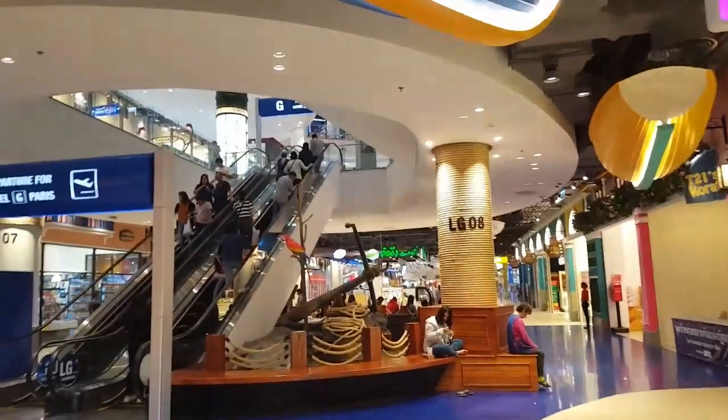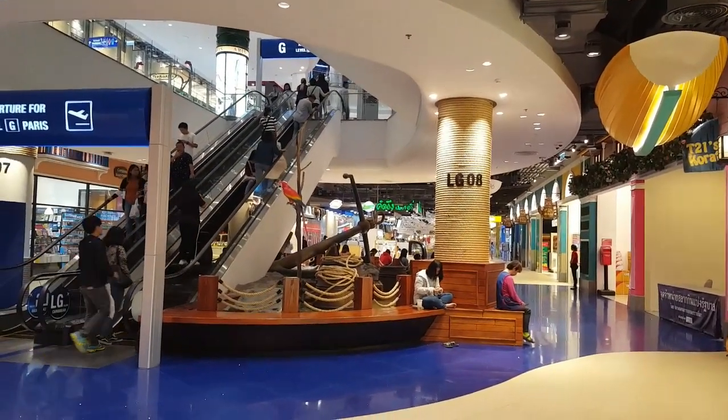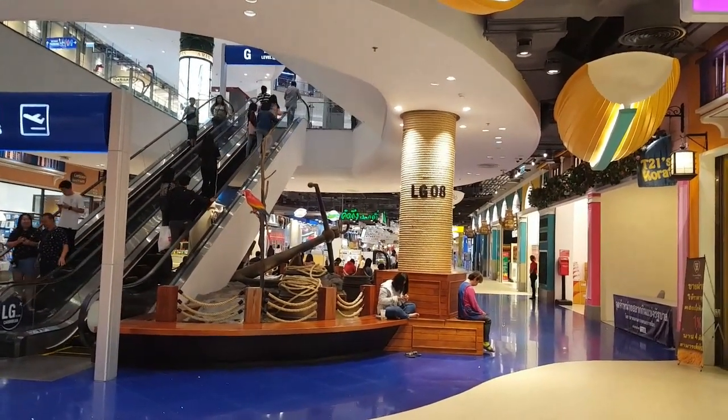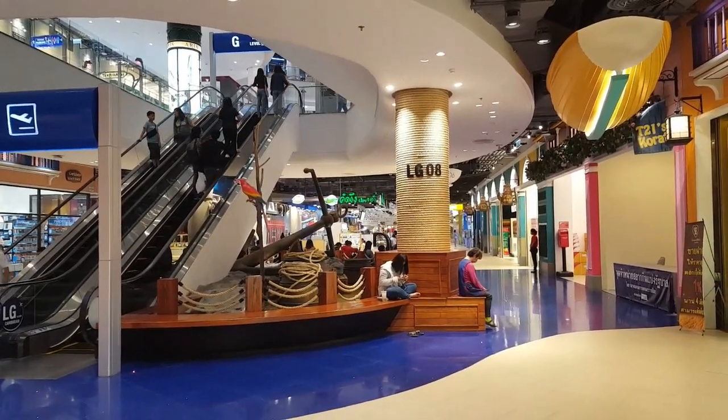So it seems to be a bit of a meeting point down here on the base level of Terminal 21, just sitting around the bottom of the escalators there. A lot of locals there on their mobiles and people catching up with friends. So here on the Caribbean level.